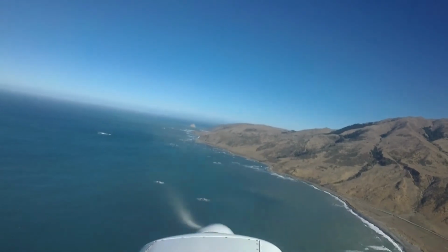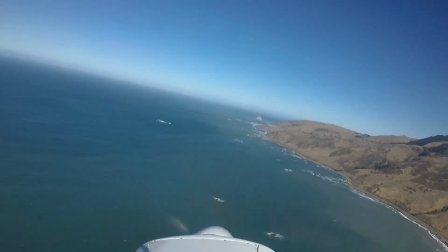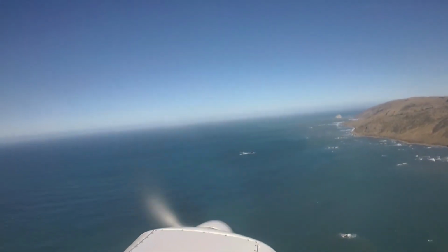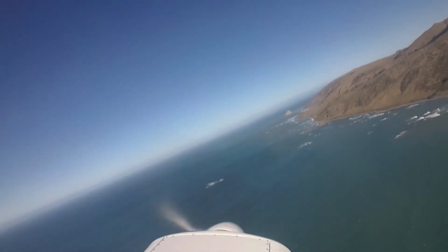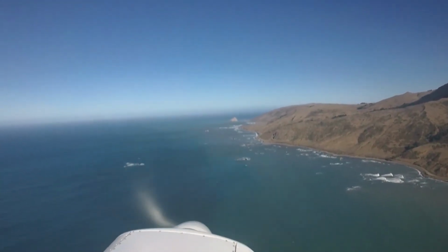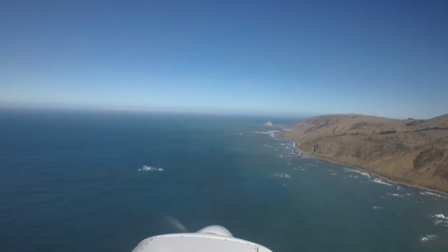Nice thing about the road along the coast there is there doesn't seem to be any power poles, so that would make for a much better day if we had to use the road. Might even get the little toy down without any damage. Drifted up to about 800 feet because we're getting more bumps, as you can notice.